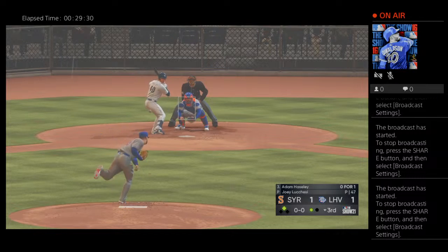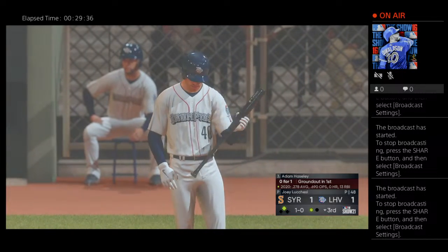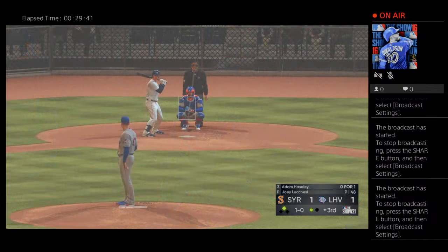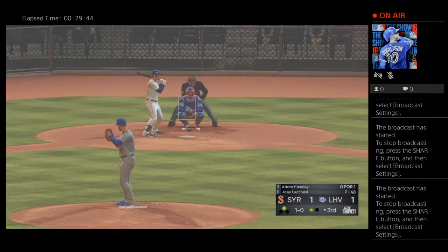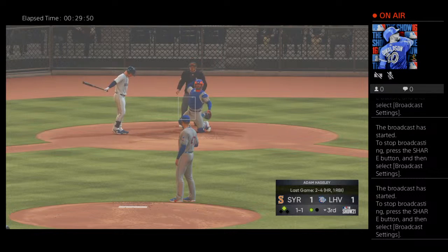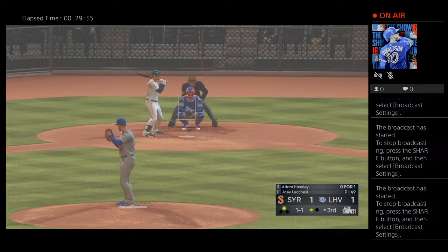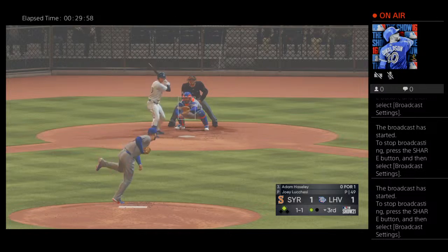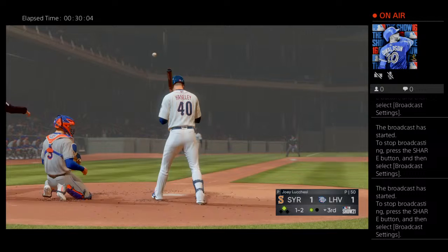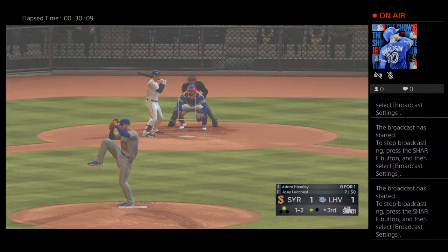Here now is Adam Hazley, as the first pitch to him is off the plate for a ball, 1-0. 0 for 1 here in the early going. Now the 1-0. 1-1. Torreyes, the runner at second with 1 away. Can't keep the weight back, and he falls behind 1 and 2. He's ready now to pitch.